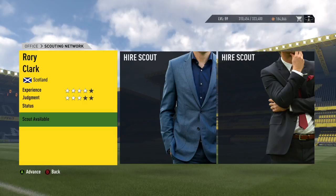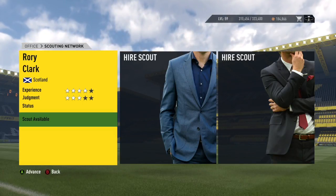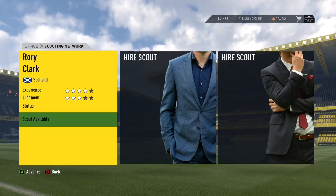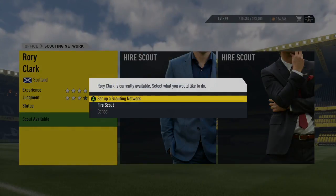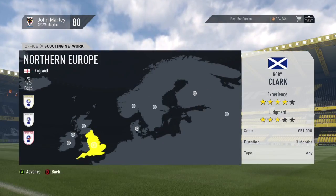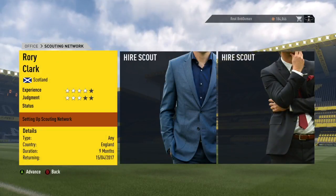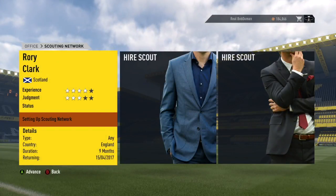What I'm most happy with is that he has 4-star experience, meaning he will come back with a fair few players each month. What we're going to do now is send him out to England for 9 months to search for any type of player. So he'll come back to us in a month's time regarding that.